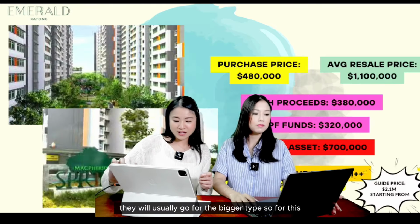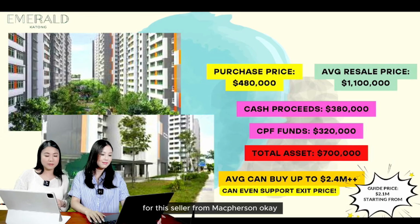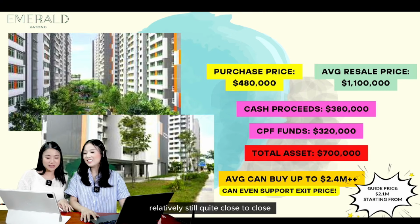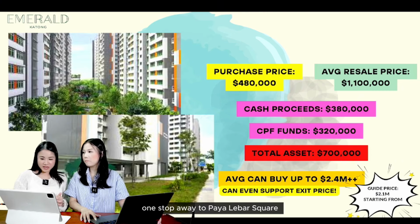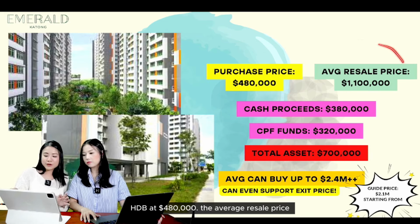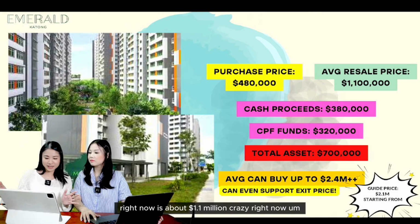Correct. So for this, we will be using a real case study of a seller from McPherson Green. McPherson Green is basically on the east side, relatively still quite close to Paya Lebar Square. Okay, great. So it's a real case example. This person actually purchased a 4-room HDB at 480,000. The average resale price right now is about 1.1 million. A bit crazy right now.